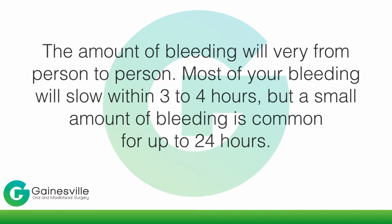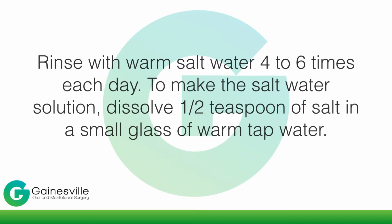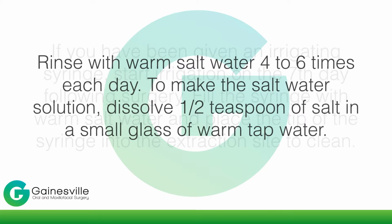Most of your bleeding will slow within 3 to 4 hours, but a small amount of bleeding is common for up to 24 hours. Do not rinse on the day of surgery. It may prolong your bleeding. Begin saltwater rinses the day after surgery and continue for 1 week. Rinse with warm salt water 4 to 6 times each day. To make the saltwater solution, dissolve 1/2 teaspoon of salt in a small glass of warm tap water.